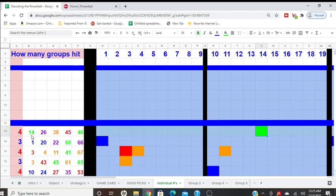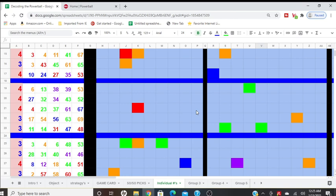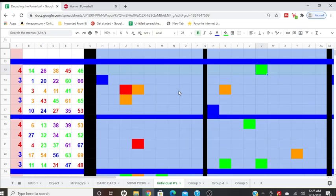Okay, so looking at this now, the reason why I like to break things down into 5 is my theory is that if there's a lot of hits within these 5 drawings, then maybe there won't be so many hits in the next 5 drawings, or vice versa. So that's what I kind of like to look for. Okay, so I'm moving on to a new 5 here.